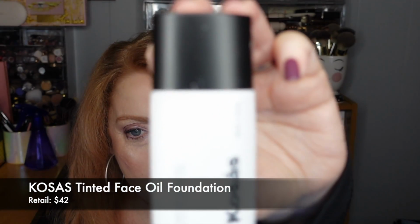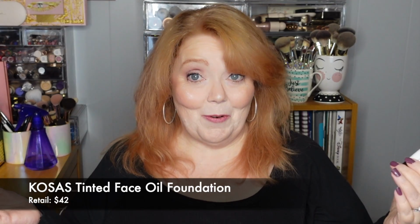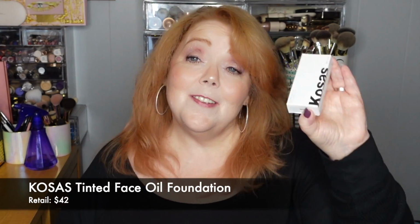Oh, let's see if I can get it open. With application that takes as little as 10 seconds, the breathable formula evens skin tone, minimizes pores, and erases imperfections while supporting skin health. It is available in 16 shades, and my shade is 01, which is the lightest. Big surprise. I did use the shade finder on the Sephora website to match up with some foundations that I've been shade matched to, just to see, so I'm looking forward to trying that out. Don't remember what the other options were, or I would tell you. But anyway, this retails for $42.